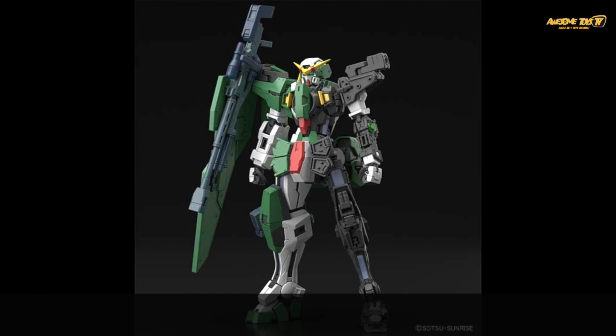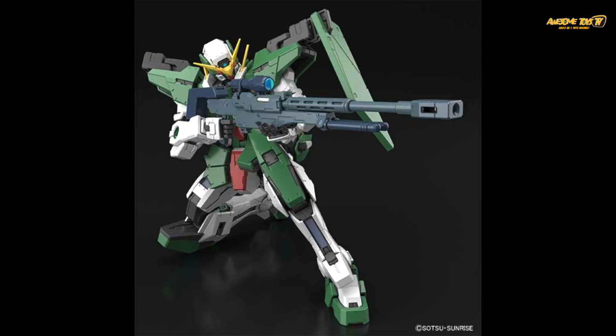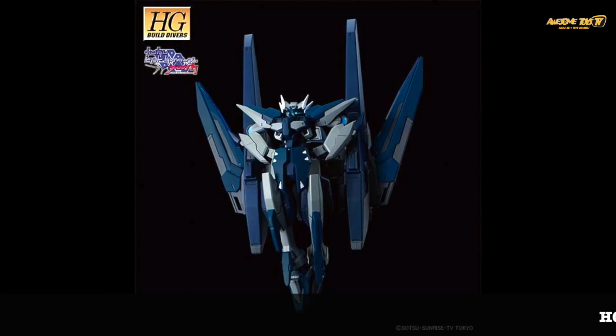so that's looking pretty good. And of course, as you can see from the Dynames here, there aren't a lot of markings, but I'm sure for fans who love putting a lot of decals and markings on the mobile suit, there's going to be someone from third party releasing one for Dynames.